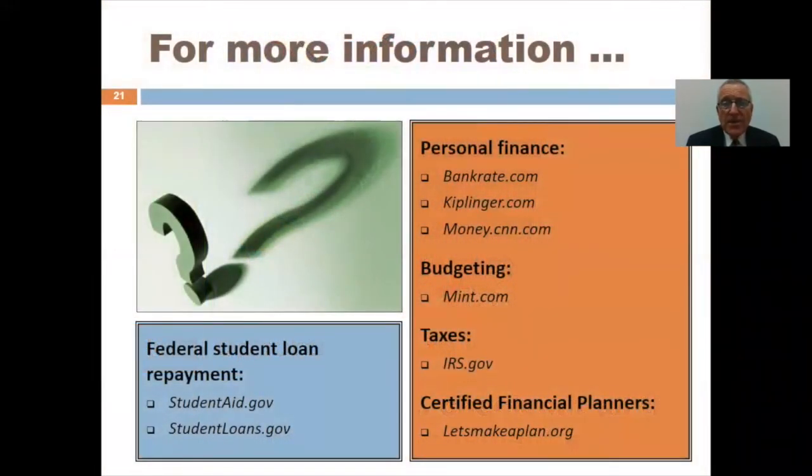And for more information in general about money and money management, when it comes to your student loans, check out studentaid.gov and studentloans.gov. When it comes to issues of personal finance, check out bankrate.com, kiplinger.com, money.cnn.com. For budgeting, check out mint.com. On information about taxes, check out irs.gov.